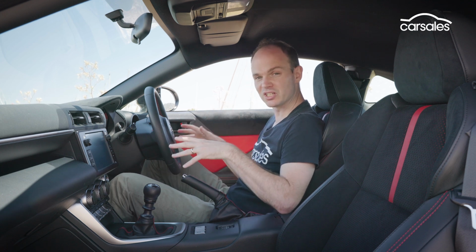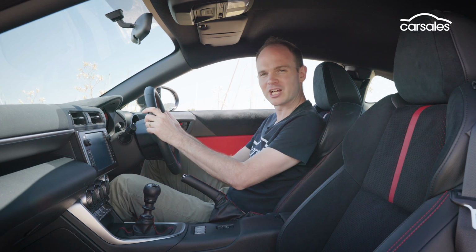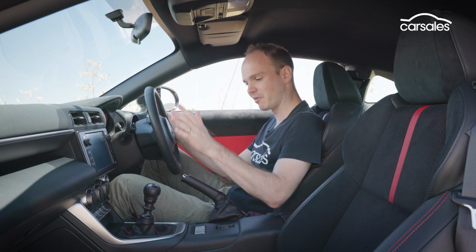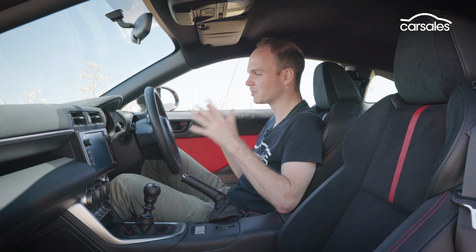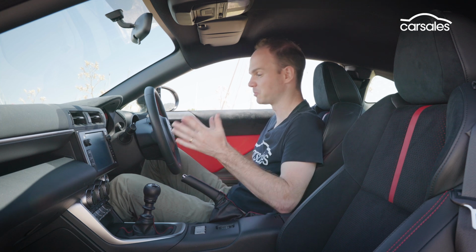Seating position is nice and low, and these supportive seats, though ideally, I'd like the wheel to come up a fraction higher. We've got a manual handbrake, which is always welcome, and the commonly used touch points, so wheel, handbrake and gear lever, are wrapped in leather. Look, there's nothing necessarily groundbreaking in here, but you can tell some effort has been put in, and as far as affordable sports car interiors go, I think it's pretty good.